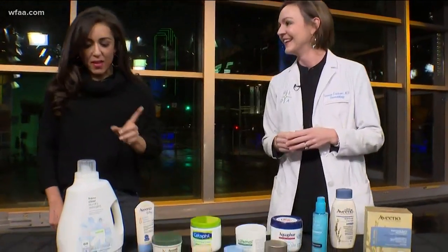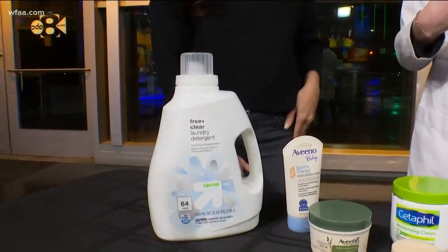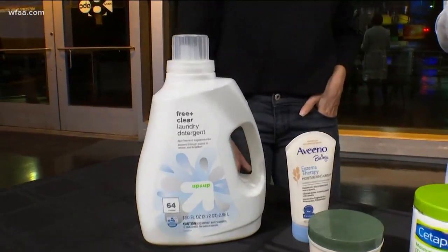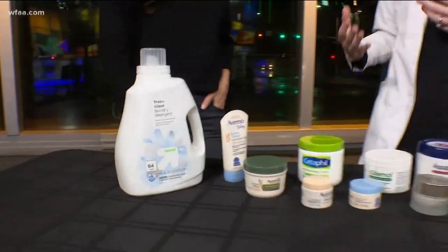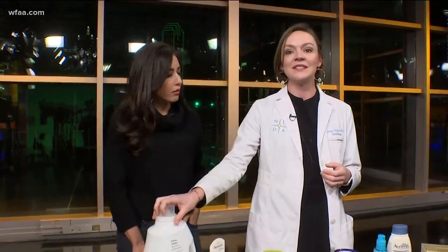Good tips. And then finally, what is this here for? Laundry detergent. You don't just have to think about what's going directly on your skin. You need to think about your laundry care. So pick one that's in the white bottle that's fragrance-free for sensitive skin. That can really save you from a dry, itchy situation. Anything else to avoid?